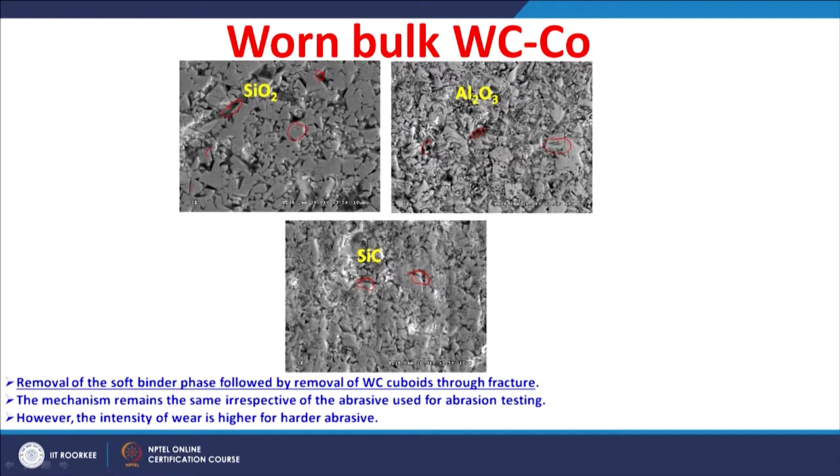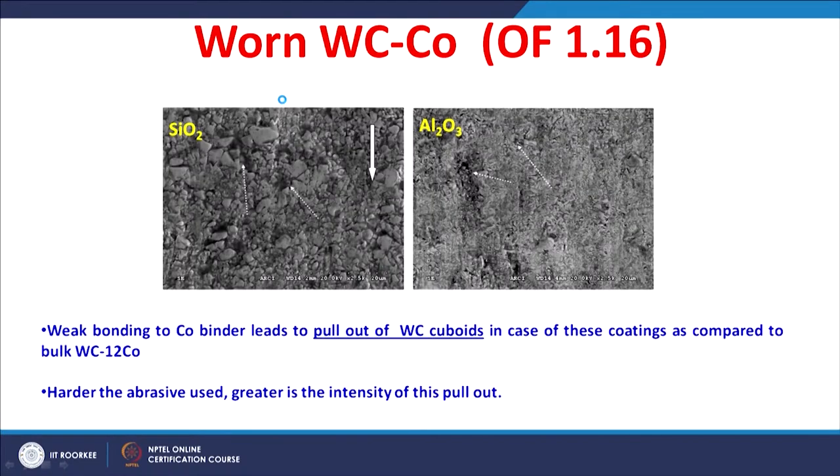So, this mechanism does not change with the abrasive used. However, the intensity of the wear is higher when we use silicon carbide, which is a harder abrasive, as compared to the abrasive wear obtained with the softer abrasive, silicon oxide.